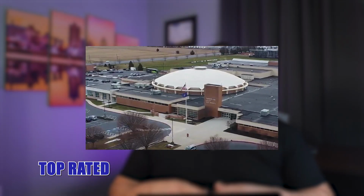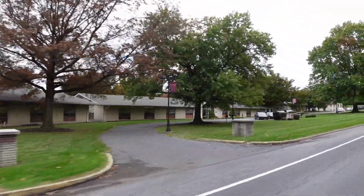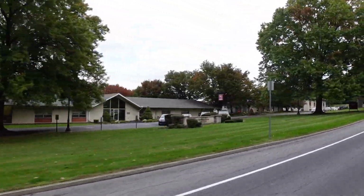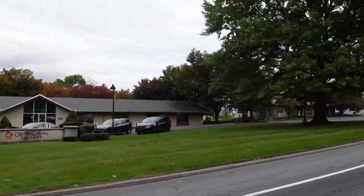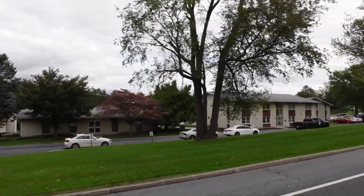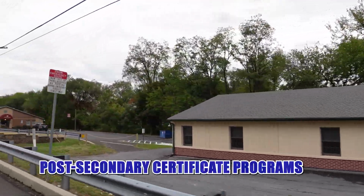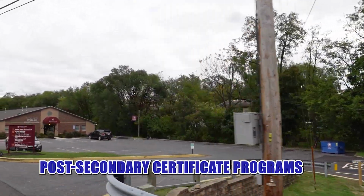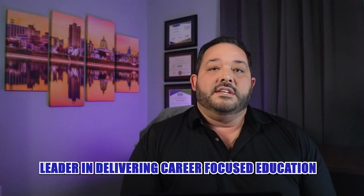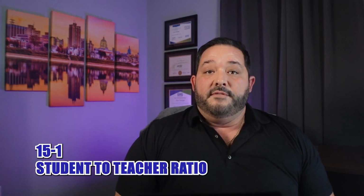Next is going to be Central Penn College. Central Penn College is a small private college in central Pennsylvania offering numerous Bachelor of Science degree programs, several Associate in Science degree programs, as well as Master of Professional Studies, and more than a dozen post-secondary certificate programs. Since 1881, Central Penn has been a leader in delivering career-focused education to students in Pennsylvania and beyond, with an average student-teacher ratio of 15:1.